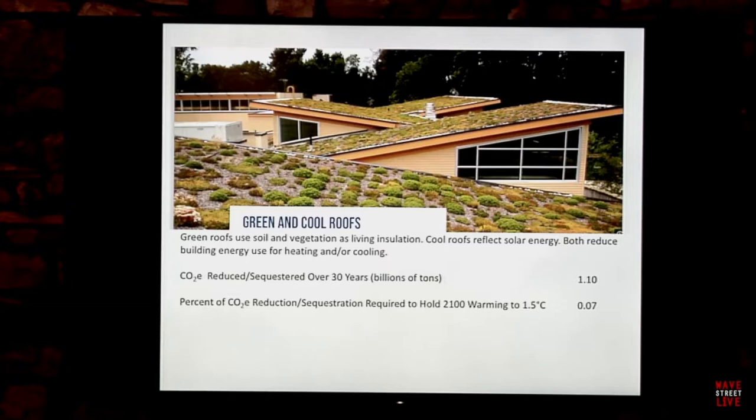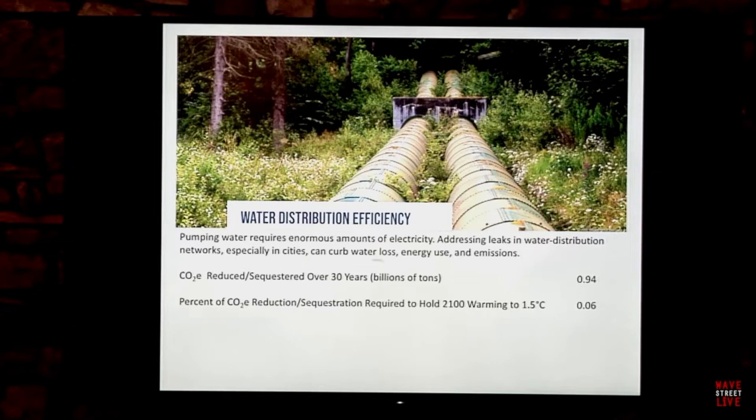Water distribution efficiency, pretty small, but nevertheless part of the solution. Pumping water requires enormous amounts of electricity. Addressing leaks in water distribution networks, especially in cities, can curb water loss, energy use, and emissions.